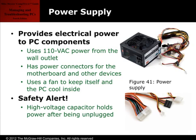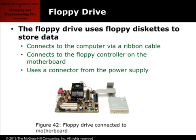And I will mention that the power supply holds a charge after it's unplugged, sometimes for a very long time.